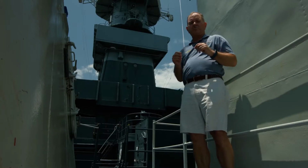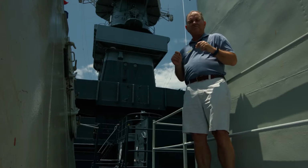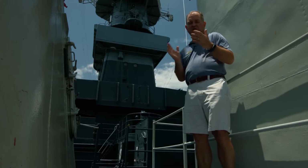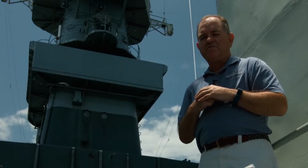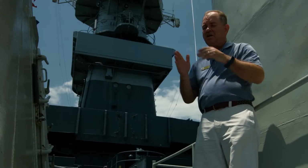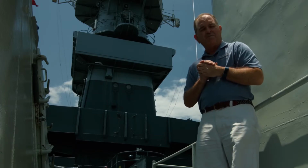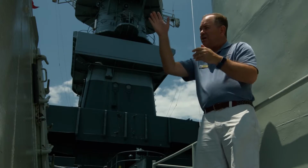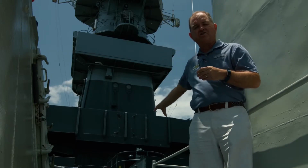We're standing on the signal bridge of the battleship North Carolina, and it was on this very spot in 1945 that one of the most tragic events of World War II in the history of this battleship took place. On that day, 6 April 1945, North Carolina was steaming in company with a U.S. destroyer off its port quarter. So North Carolina was vigorously trying to defend itself from this kamikaze attack, as was the U.S. destroyer. The kamikaze passed over the top of North Carolina and crashed into the sea on our starboard side.